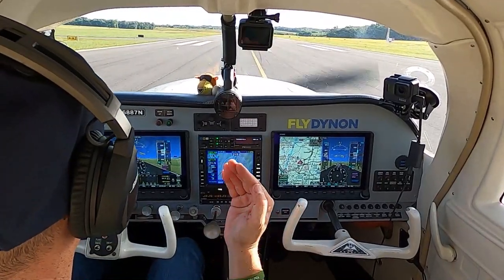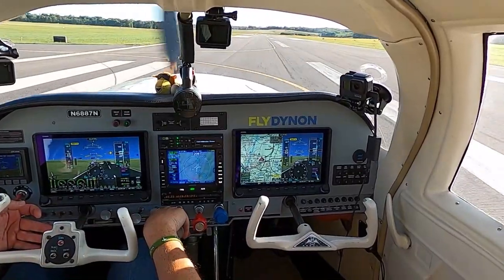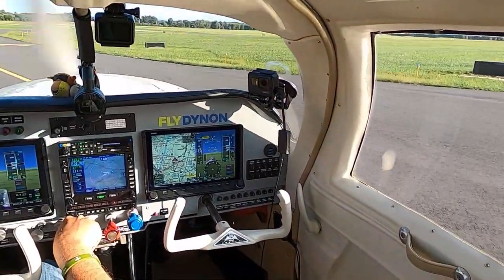So that is pattern work in a Mooney, basically. That's the traffic right in front of us up there, flying down the pattern. See, it was on the ILS. Broke off the ILS for 4.